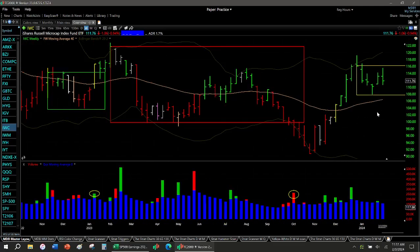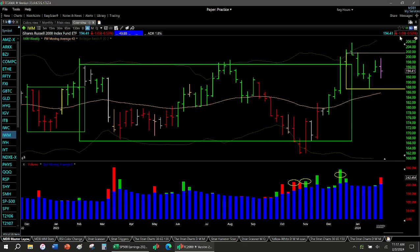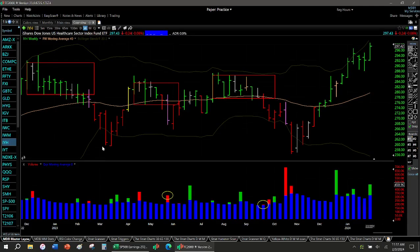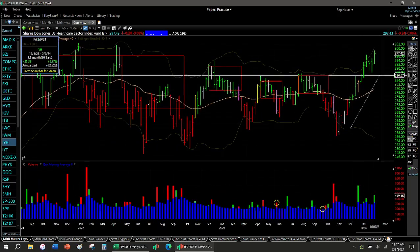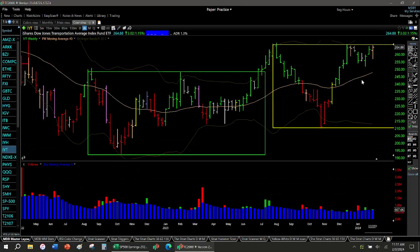Micro caps, sideways. IWM. Why people talk about this, I do not know. But pink bar signal, pay attention, and we'll see. We'll just give it some upper and lower lines, and we'll see how it resolves. We have a signal. Now we'll see where the market takes it. Healthcare. Look at that. Straight up. Keep going up. That's all our insurance premiums going up.